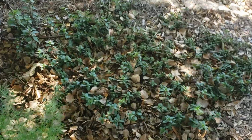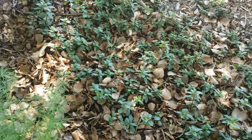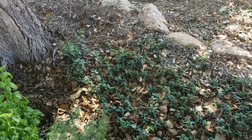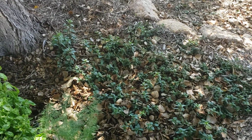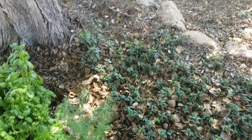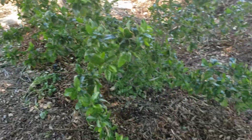This is all peppermint. I gotta go through here because these things are so invasive. I gotta go through here all the time and pull it out, just keep it where I want it. So I use a lot of the new growth that's invading other things like my oregano as a chop and drop. Here's the Barbados cherry.